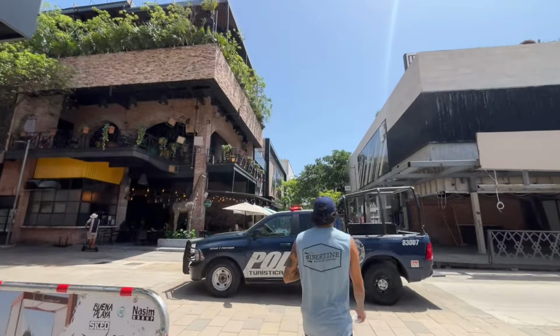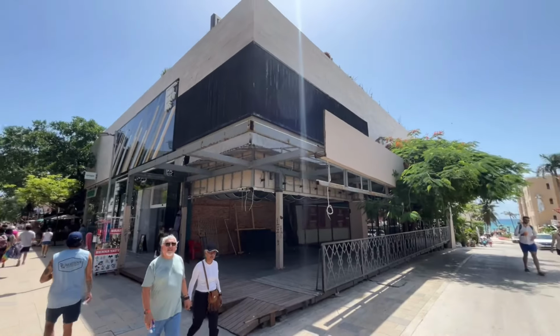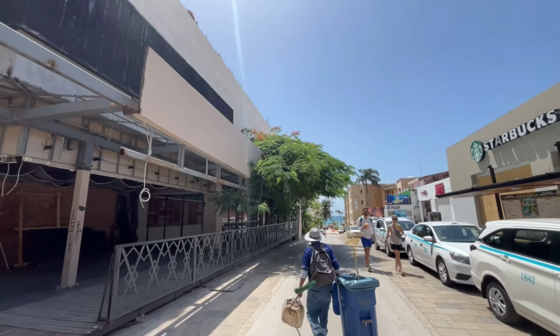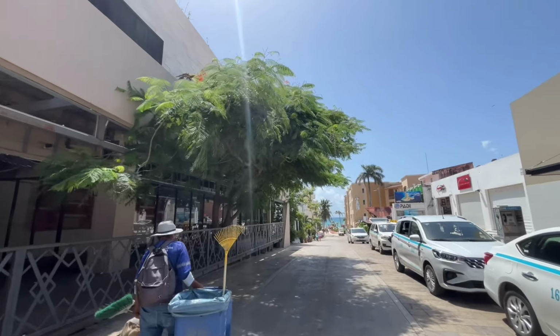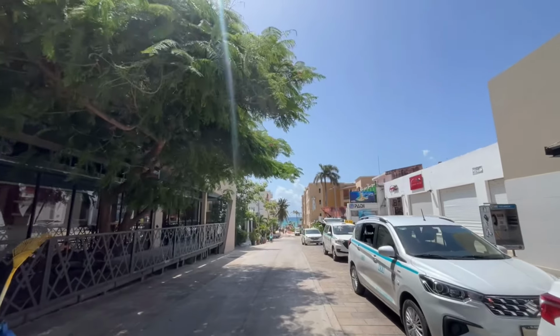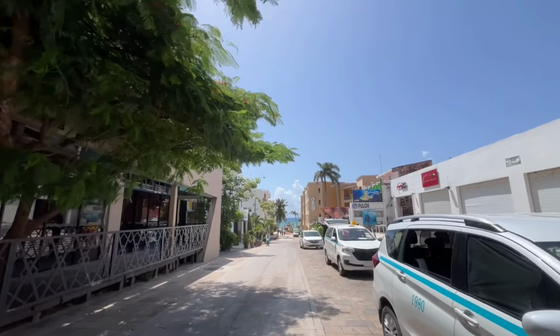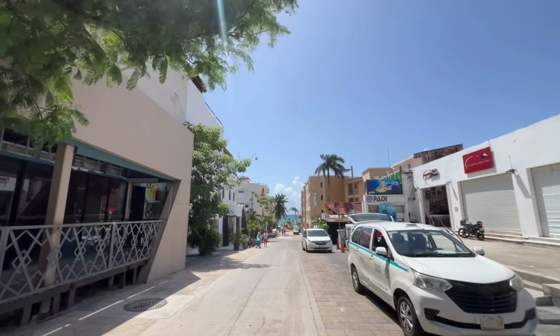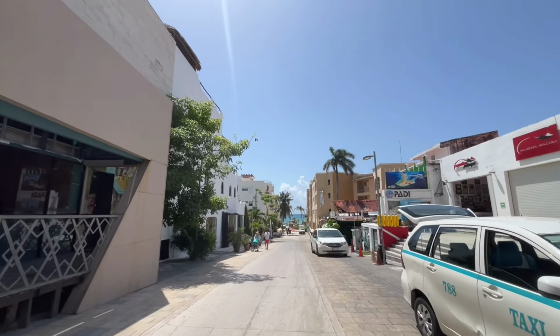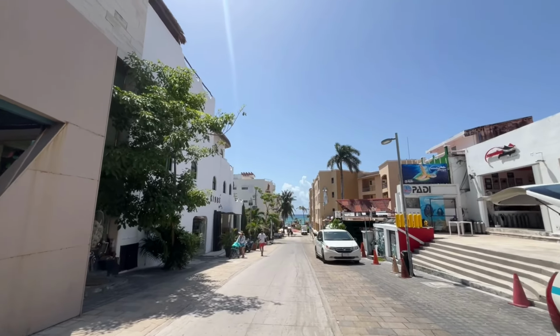And I just came from the beach actually, and here you can take a quick peek at what the water is looking like. From here, you can see this curacao blue, aquamarine color. And this is the Playa del Carmen entrance down here. I'll take a brief walk down here just to update you guys on how that's looking.